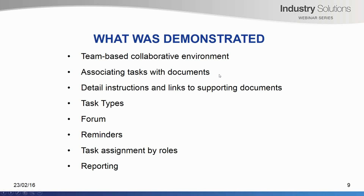The other one is how I showed how I can provide detailed instructions and provide links to supporting documents in the task. I demonstrated task types, which can modify workflow. And in the example, I used that to model a simple OH&S process. The benefit of using task types is that it saves time, and it can be standardized for the whole organization.